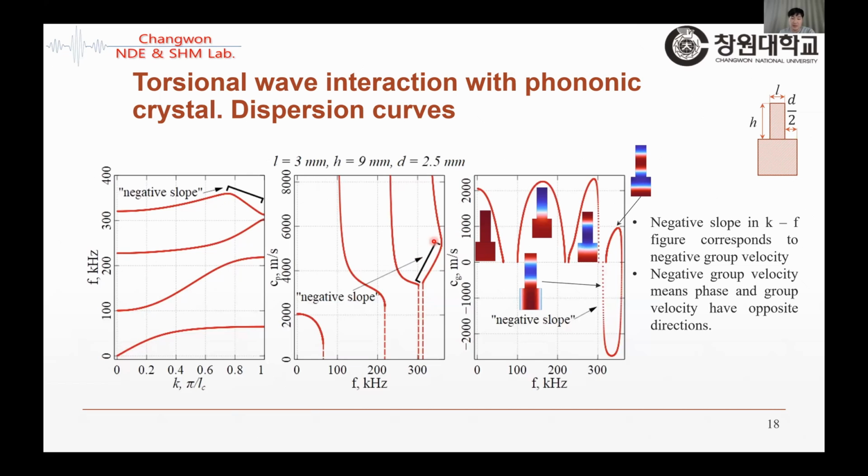You can see here the slope in this range is in a negative direction. For each frequency range, the distribution of the structures can be seen here.